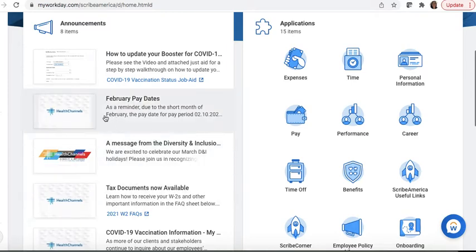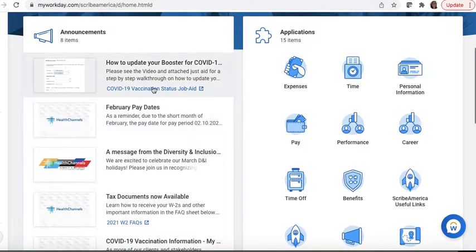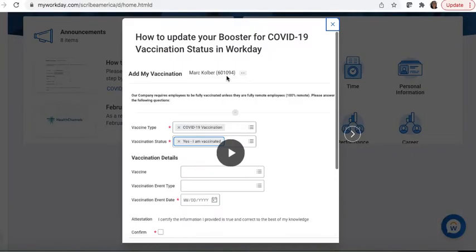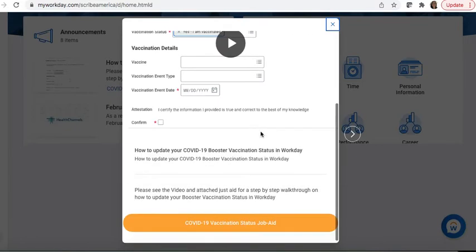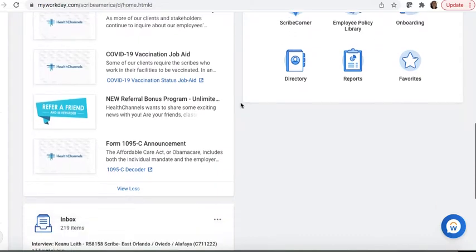A lot of times they'll have messages during the year. They recently sent out messages about W-2s. If there's ever a change in pay dates, they will send a message here. So they do send out messages pretty frequently. Just keep an eye on this announcements banner for any important announcements. If you click on one, it'll open up and show the message in further detail. Okay, so that is announcements.